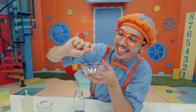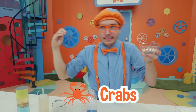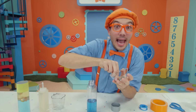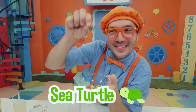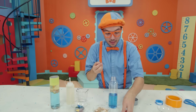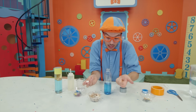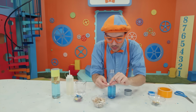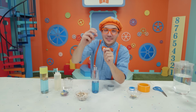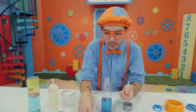They're so silly looking. Yeah. We have some crabs. Crabs and, yeah, let's put in a sea turtle. Whoa. Okay, so let's grab our animals and we want to get some shells too. So just pick out whatever shells look really cool. We have a white shell. Whoa, look, this one's like a little spiral shell. And I'll just grab a couple more.